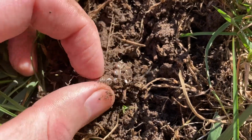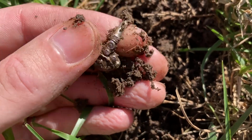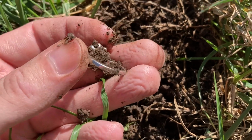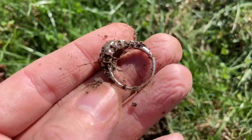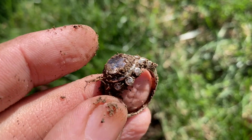Oh man, that actually looks pretty good. What is that? Oh man, it's heavy too. I think I got gold again. I think I've got a big gold ring. Oh my God. And it rang up so weird too. It was ringing up as a 77, which is usually like a zinc penny. That looks pretty good. If you give me a minute, I'll clean it up and we'll take a closer look. That's awesome.